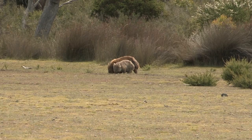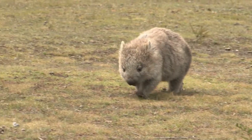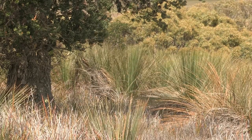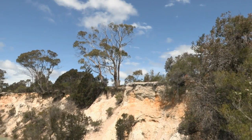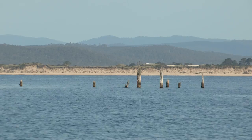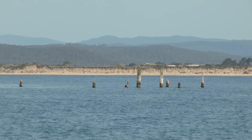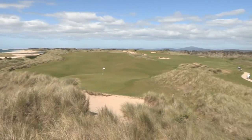Tasmania, known for its wildlife and wild scenery. This island state can feel a world away from mainland Australia with its rugged beauty and sense of adventure. But just an hour's drive from Launceston Airport, set along the dramatic coastline of Bass Strait, is the second jewel in Tasmania's golfing crown, Barnbougle Lost Farm.